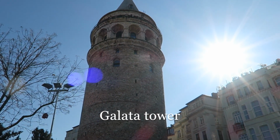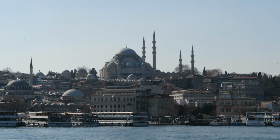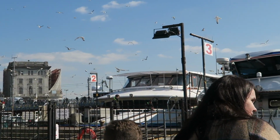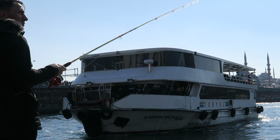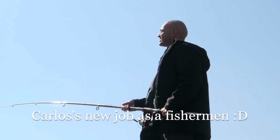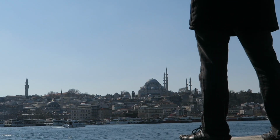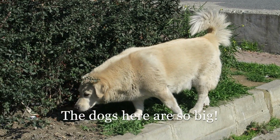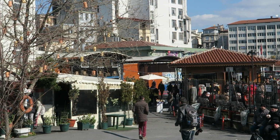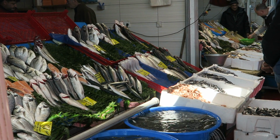So as you can see, it's beautiful down here on the waterfront. They've got many mosques and there's lots of ships and fishermen and people fishing off the wharfs here. It's just lovely and it's beautiful weather today, so I'm looking forward to showing you guys around Istanbul some more. There's even a little fishing market here, so you can get lots of fresh fish.